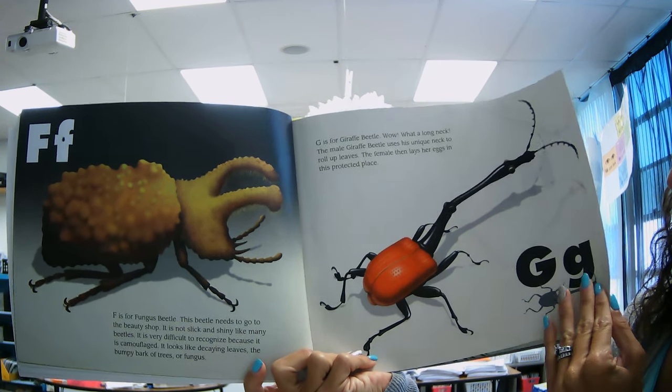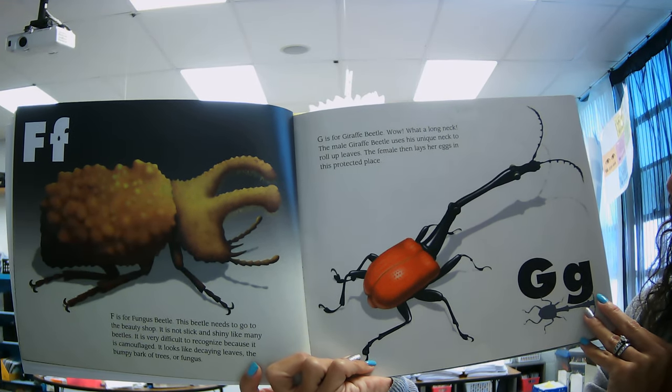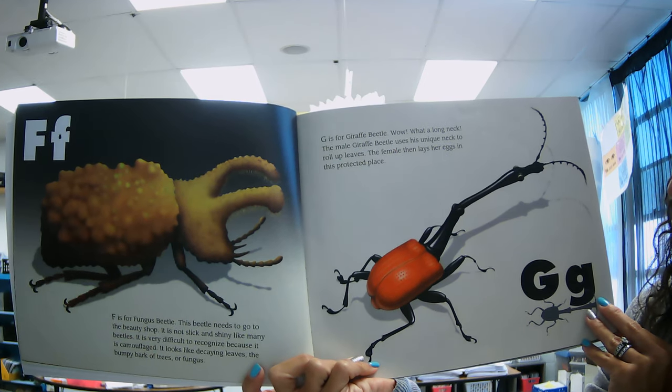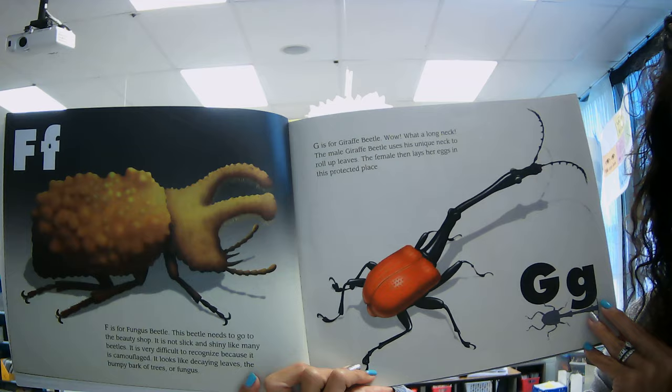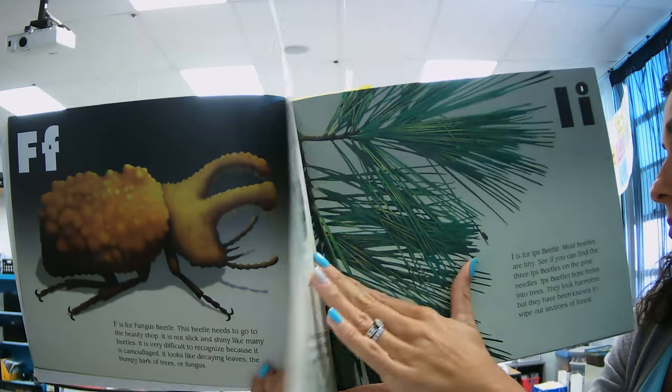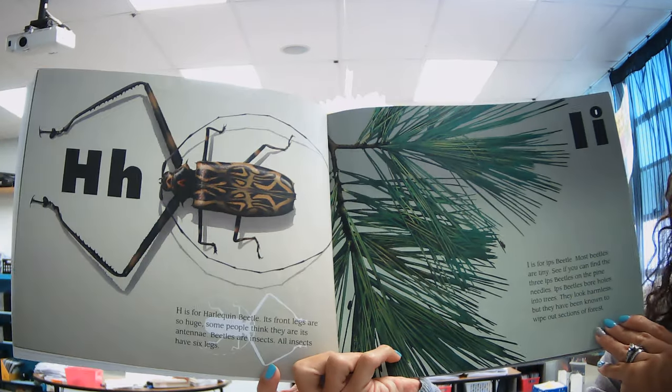G is for giraffe beetle. Wow, what a long neck. The male giraffe beetle uses his unique neck to roll up leaves. The female then lays her eggs in this protected place. Go to the hallway. Or go get headphones on.